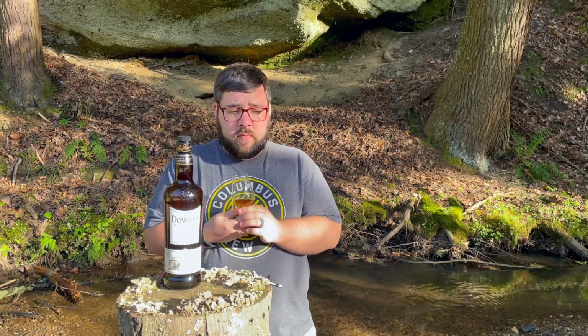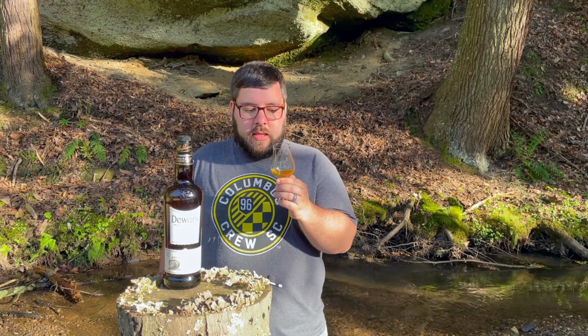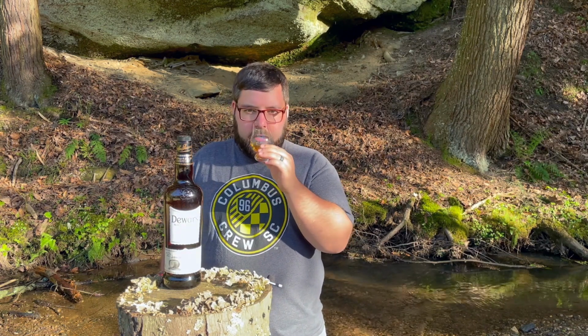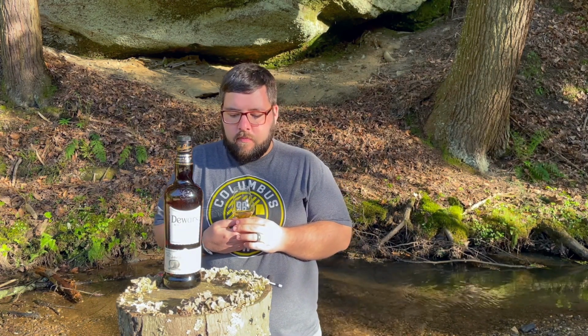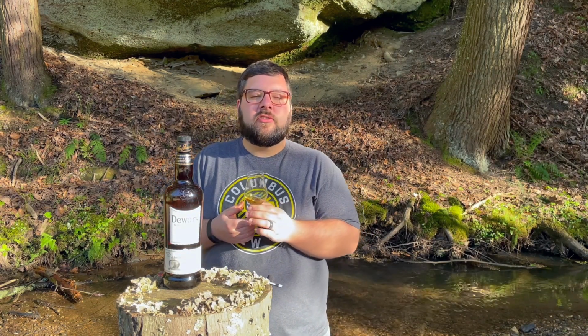Because this is a blend, because there is a significant single grain component to this, it's very light on the nose. Not very much alcohol smell, ethanol smell at all, really. But you do pick up a little bit of honey, maybe some butterscotch, and a little bit of the malt. A slight citrus note.